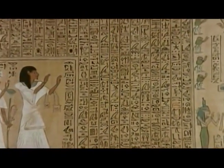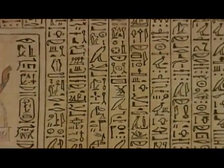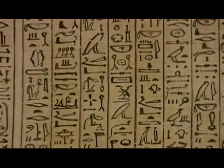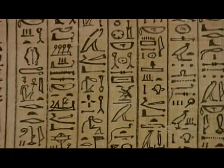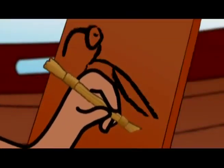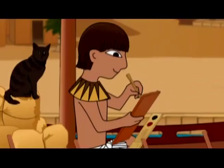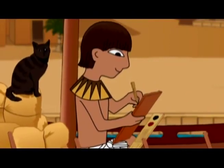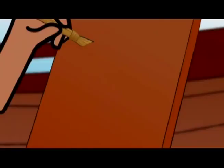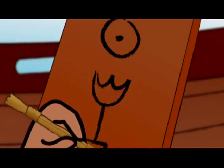It takes years to learn hieroglyphs. There are more than 700 symbols, and they combine in lots of different ways to make words. Some hieroglyphs are hard to draw, like this one, the symbol for Thoth, our god of writing and wisdom. But some hieroglyphs are so easy, even my little brothers could write them, like this, sun, or this, papyrus.